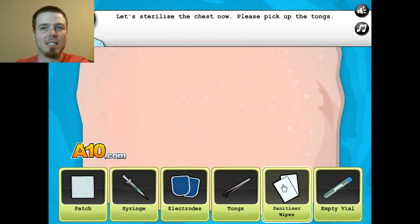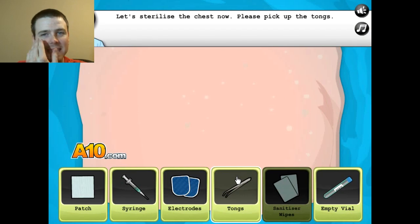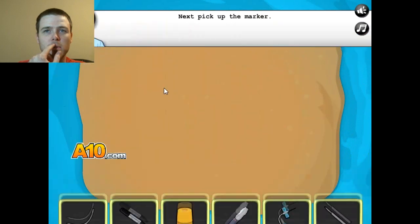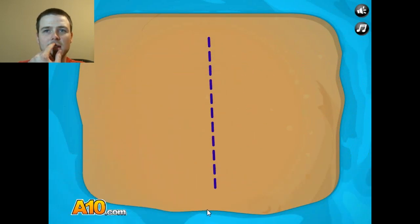Let's sterilize the chest now. Oh, baloney. Dang it. Tongs. Cotton. Dang it. I messed up on you, William. Pick up the marker. We're gonna go ahead and draw a smiley face.